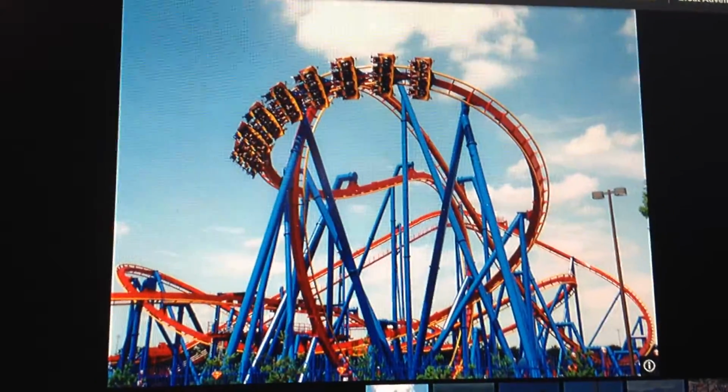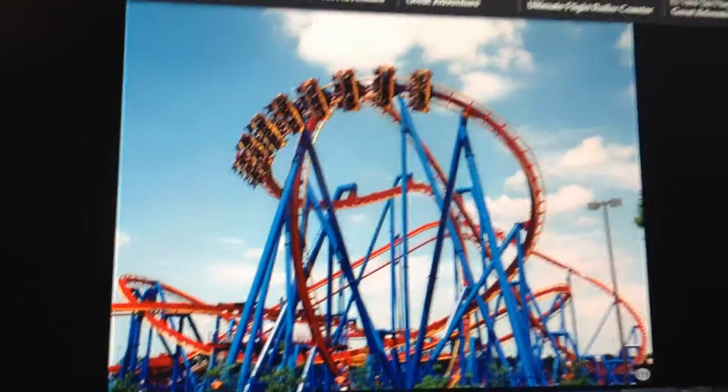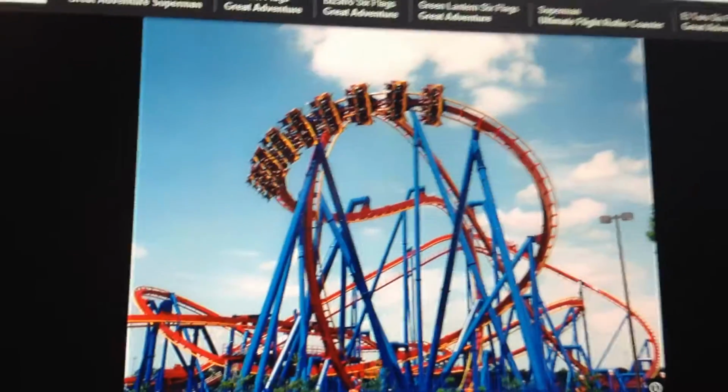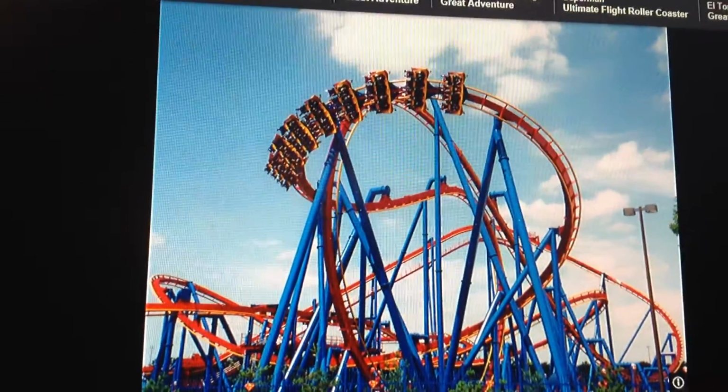Number 4 is Superman. If this wasn't a flying coaster, then Bizarro would beat it by far. But it is, so it's better. The pretzel loop is phenomenal. The G-forces are very intense. You gray out.